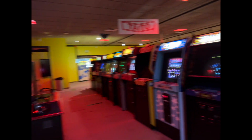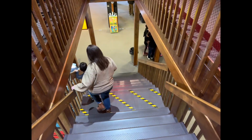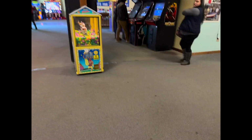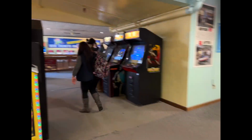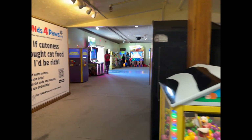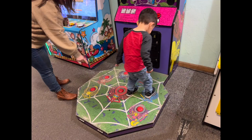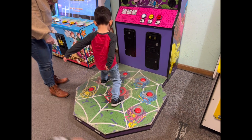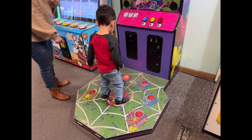Anyways, this is the middle, and so now we're gonna go downstairs, which is the 2nd level down. And this is where a lot of kids games are. My son really loved this floor. He had a lot to play. In fact, he really loved this kind of spider game, whack-a-mole thing right here. And this actually made me feel like, oh man, I think he's ready for Chuck E. Cheese. What do you think, guys?